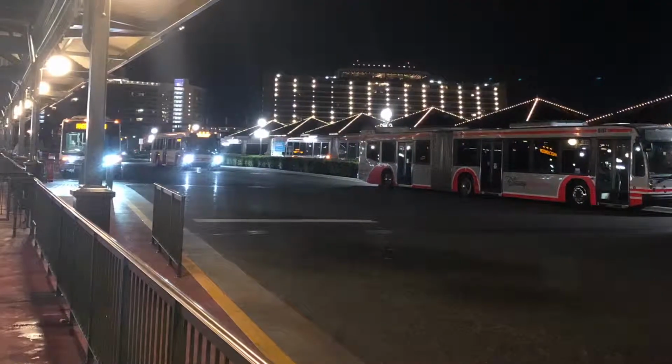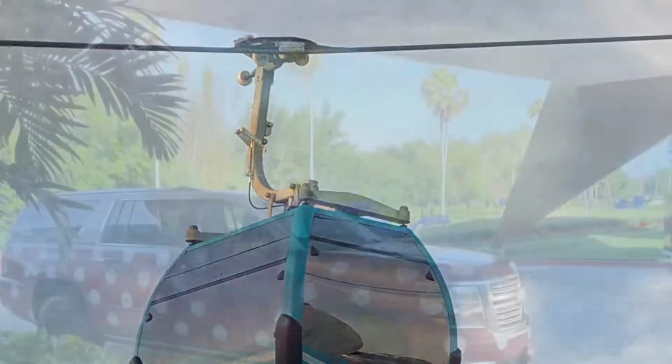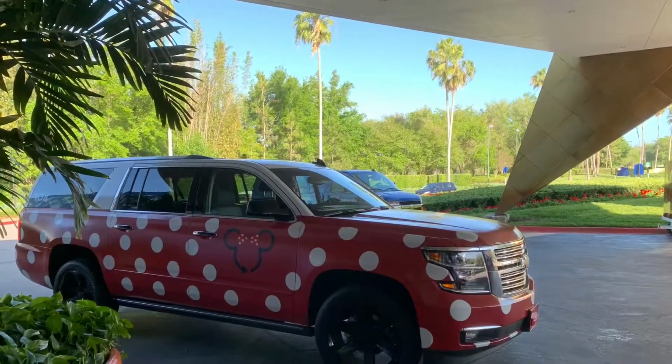The other options for transportation at Disney, especially if you're planning to go off property, but this does work on property as well, of course, are taxis, Uber, and just the regular Lyft system. So just keep that in mind. If you guys especially need to go off property, you can use those services. But for staying on property, I highly recommend Disney's bus transportation. I can't wait to use the gondola system, but also, guys, the Minnie van service is absolutely incredible. It does cost a little bit of extra money, but I highly recommend it.